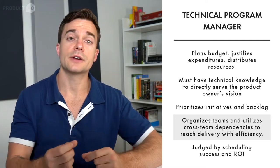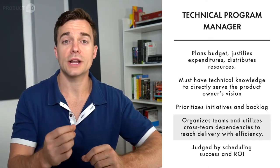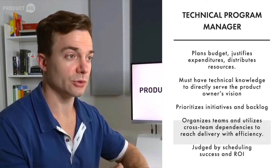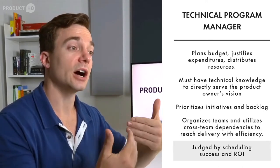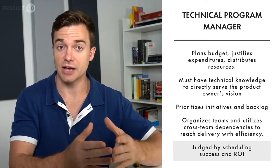The long-term tenure of a technical program manager requires them to assess the risk of a project and make organizational changes to prevent these roadblocks from delaying the product or wasting resources. Although they do not design the product, technical program managers are responsible for reaching the product delivery on time and on budget. With technical program managers covered, let's talk about Scrum Managers.